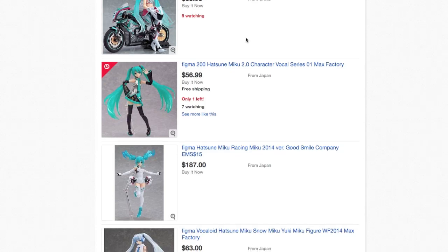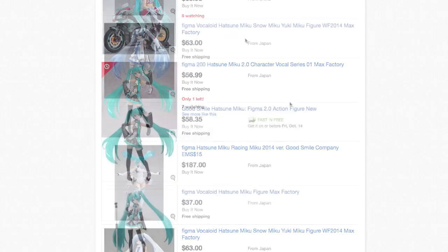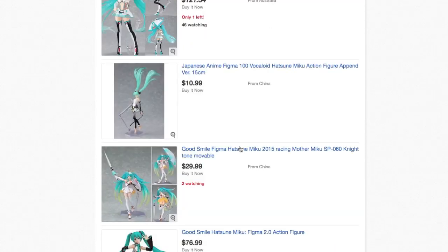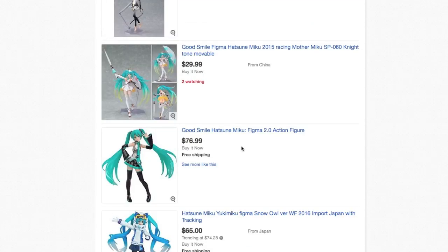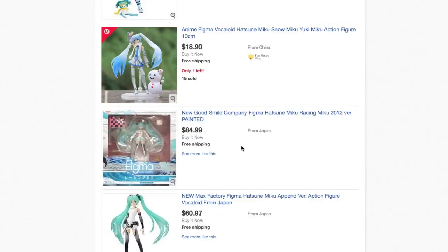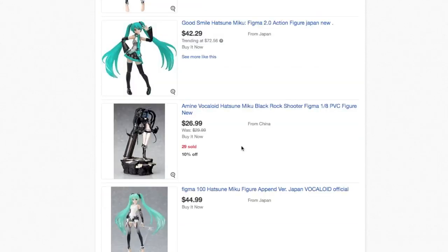The factories are in China, but the actual distributors are in Japan. Well, they're in several different places. See, these are official. See, this is from Japan. It's probably the real deal. Now, not to say that no one in Japan is going to try to get over on you, but typically they're not the ones doing that. All the product is shipped there, so it's really hard.